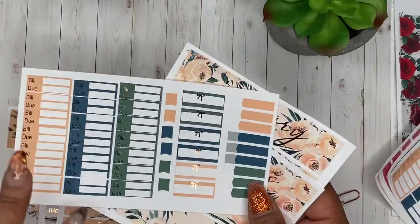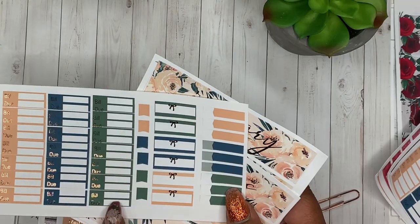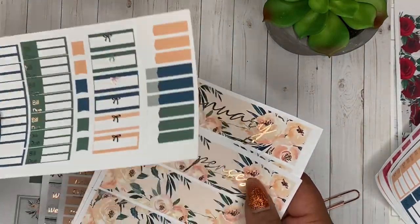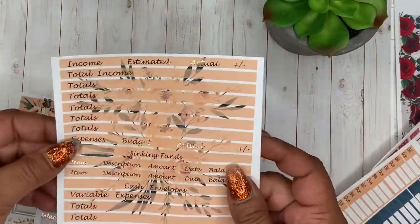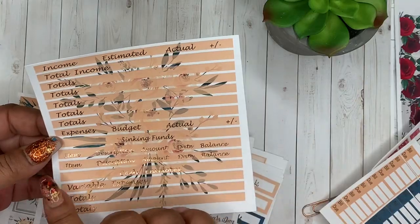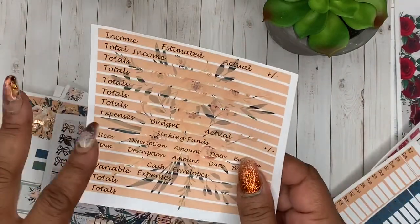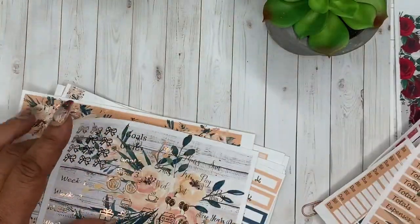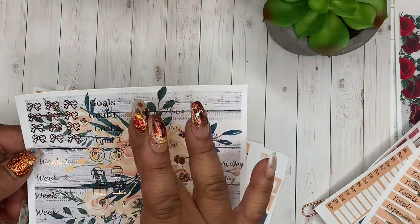And then you get your bill due stickers. You get 28. I added an extra thing of bill due stickers. You get flags, appointment boxes, and some more total or appointment boxes. You get your total boxes, your total washi. You get sinking funds, item description, cash envelopes, variable expenses, and some more total boxes, income estimated. And here you get your week 1, goes 1 through 3.